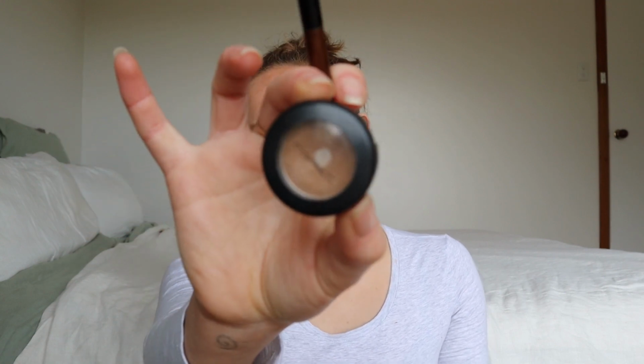I don't understand it. But yes, we're going in with a little eyeshadow pot from MAC. It is Sober Satin eyeshadow. I have literally been using this since I was like 14 because I stole it from my mum's makeup bag. This is not the same one.